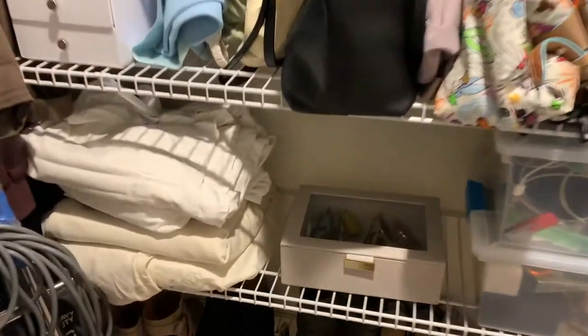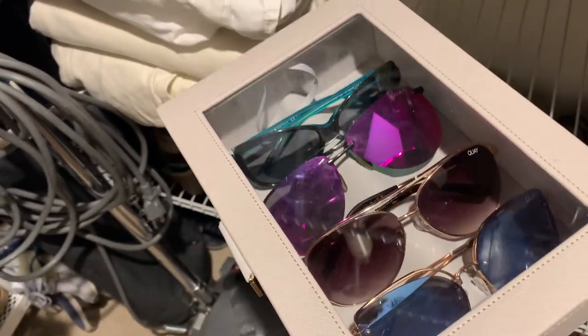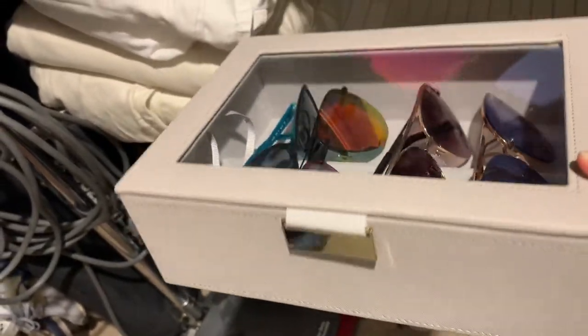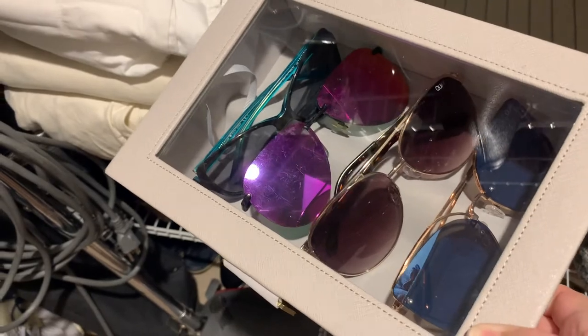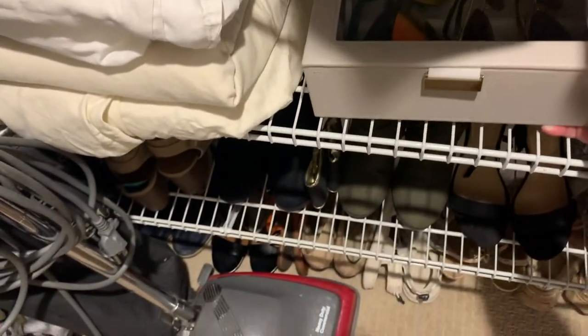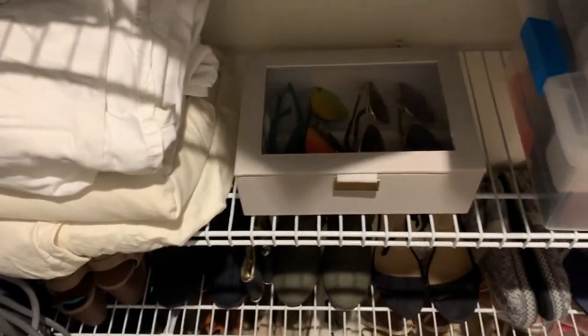And then here is the sunglasses thing that I got. So this is for my sunglasses. I love this so much. I can see my glasses now. They're in a safe little area, so they're not going to get scratched up. So I'm going to clean these up and I'll be able to kind of transition throughout and use those. I like that they're right there now so I can see them. We know what they are.